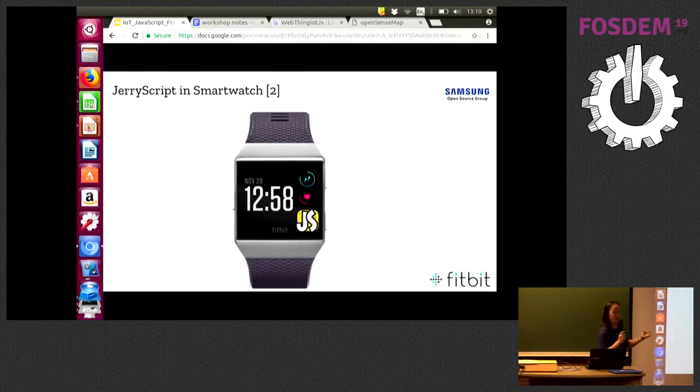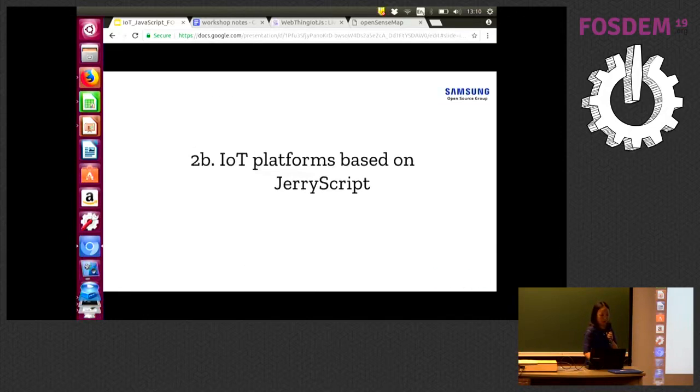And the product. So this is the Fitbit Ionic smartwatch, which was released last year, and which, more significantly for JavaScript, is actually using JavaScript as a platform for development. Yes, now I'll come back to IoT platforms.